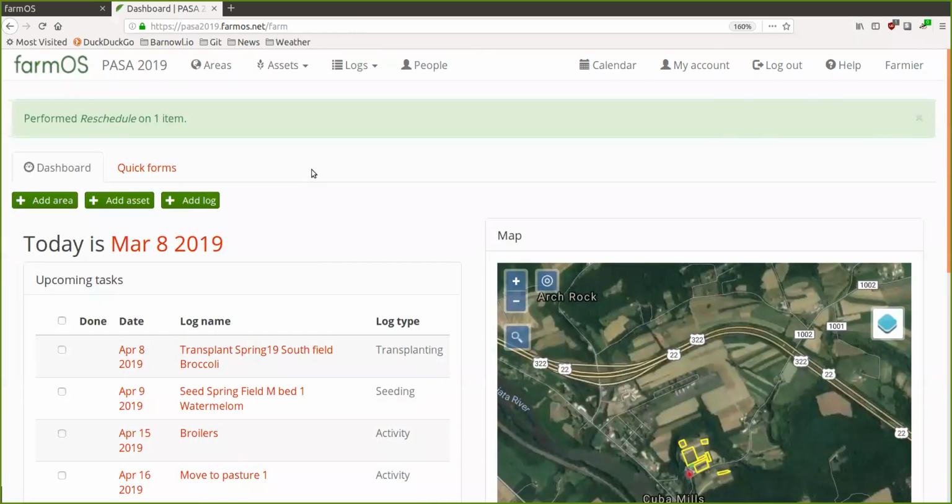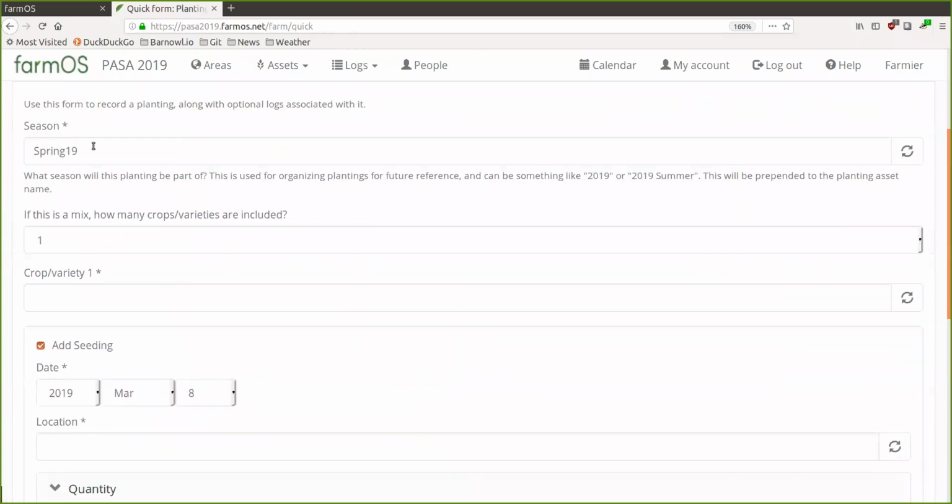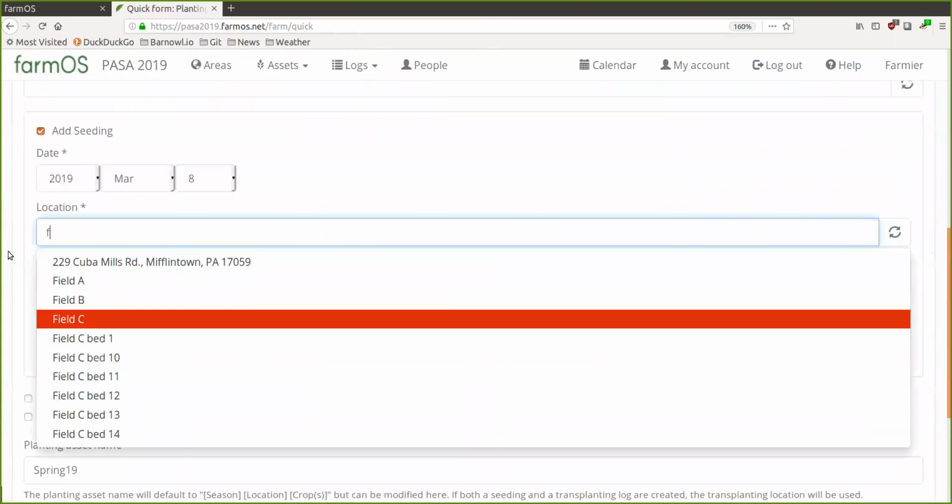So yeah, there you have it. That's kind of the quick way to add plantings. If you can imagine, you can get pretty speedy at adding these things because it does auto-populate some of that stuff and gives you these kind of drop downs to find things.